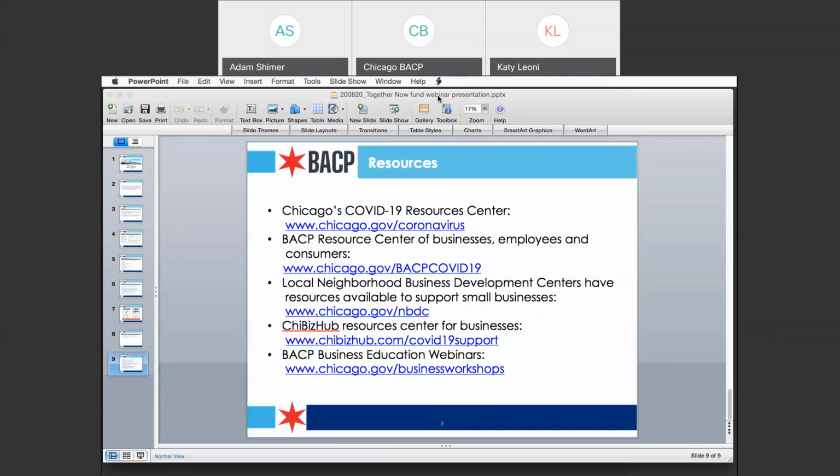In terms of what you can spend it on, as Katie mentioned, it's meant for operational expenses, any expenses that come with operating your business day to day. It cannot be used for infrastructure repair purposes, such as repairing windows or buying new furniture for the business.